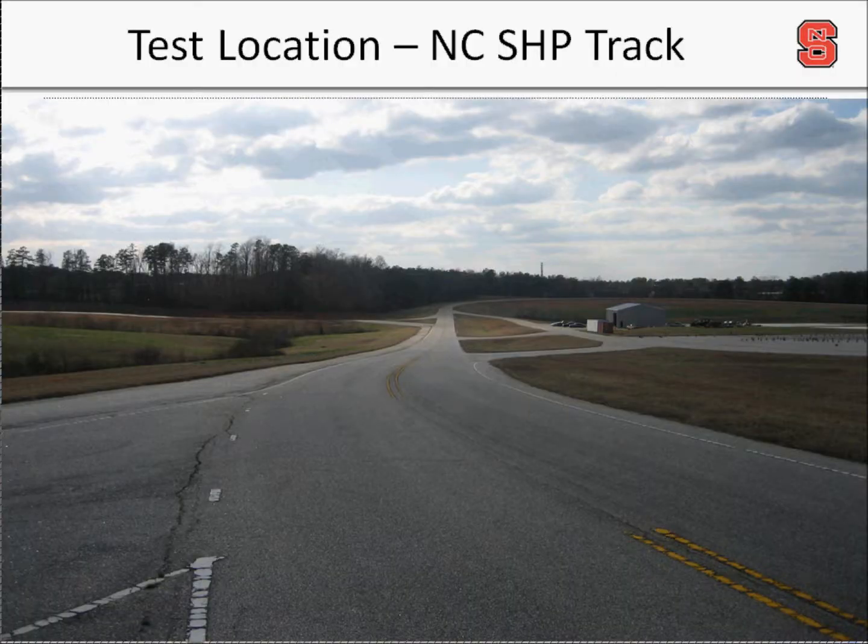This research was conducted on the North Carolina State Highway Patrol Training Facility near Raleigh. This location allowed the research team to conduct the experiment in a controlled environment. The experiment was also conducted during the nighttime, which eliminated most of the external light pollution, as well as impacts of the sun and shade that could have impacted the test during the daytime.